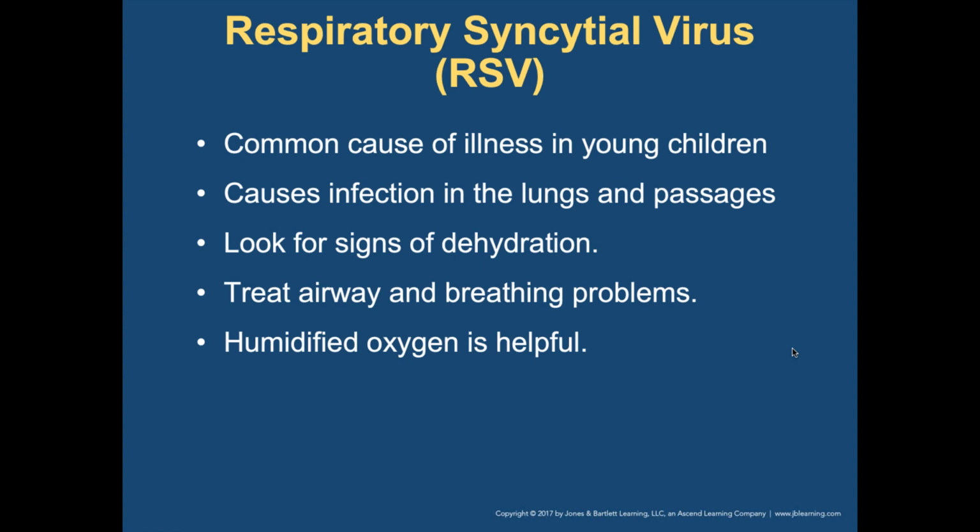Then we get a little bit worse. We talk about RSV. Everybody's heard of RSV. That's very common in young children. It's a cause of infection in the lungs and the breathing passages. It's highly contagious. Kids get very, very dehydrated from this. You want to treat them pretty quick. You want to jump on that, and if you're not on an ALS unit, you want to get an ALS provider there pretty quick.